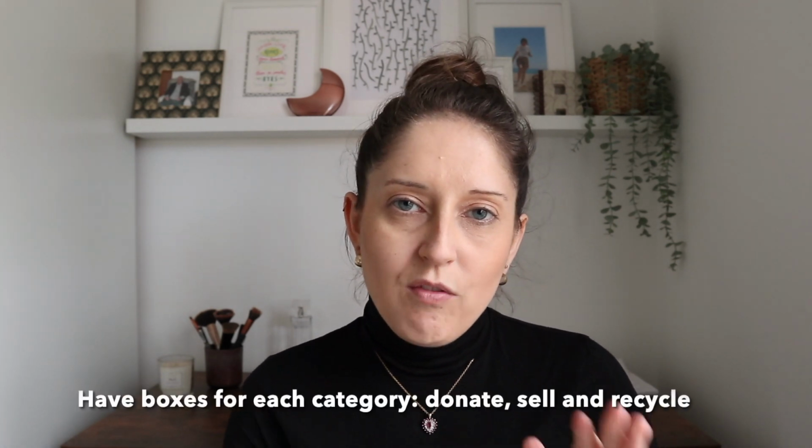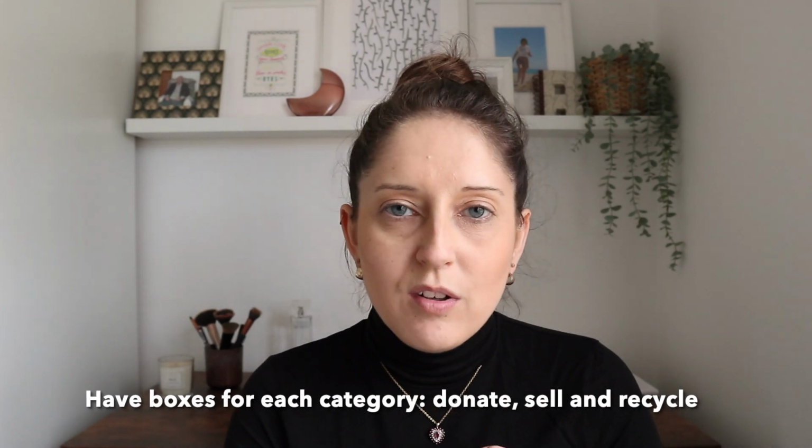For example, within your wardrobe, when you're trying on things to come up with some outfits, if you find that something doesn't fit, then immediately decide whether or not it's going to be one that you're going to donate or sell, and then put them in a relevant box to organise and categorise as you go through things. And then once you've got maybe a bag or a box of items to donate, that's when you would take the box to donate.